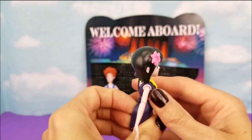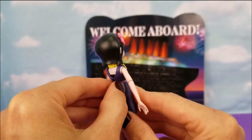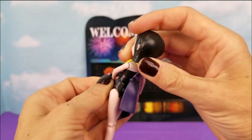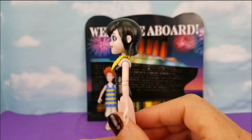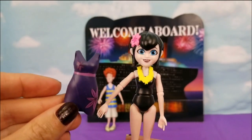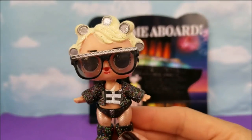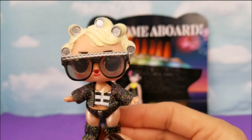And what's so cool is her dress comes off. She has a swimsuit on underneath. She is all ready to go swimming. So she is super fun because she has an outfit change. She can change outfits just like us LOL dolls. That's so cool.